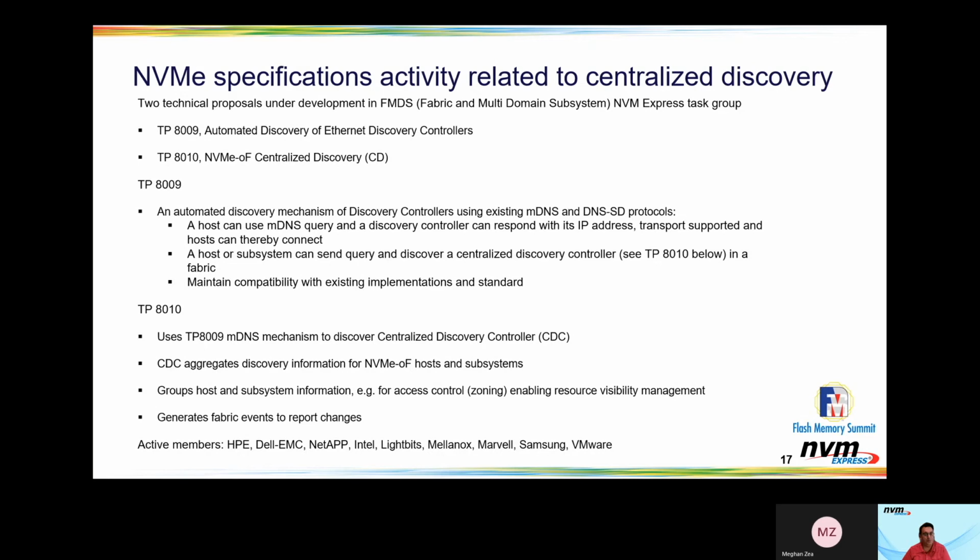We have members, of course, from HPE, who introduced this topic and this problem statement to the group. And very quickly we got interest and active participation from vendors across the industry: Dell EMC, NetApp, Intel, Lightbits, Mellanox, Marvell, VMware, Samsung. So this is a nice broad group, 30 plus engineers who get together every week and make a lot of progress in solving this problem.